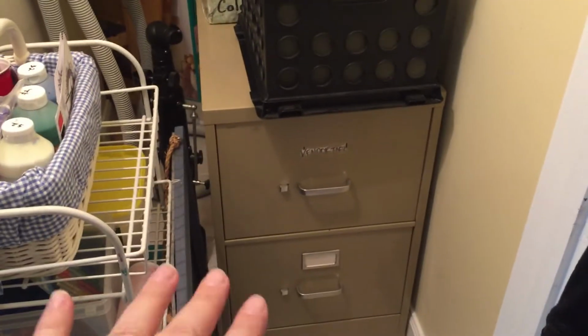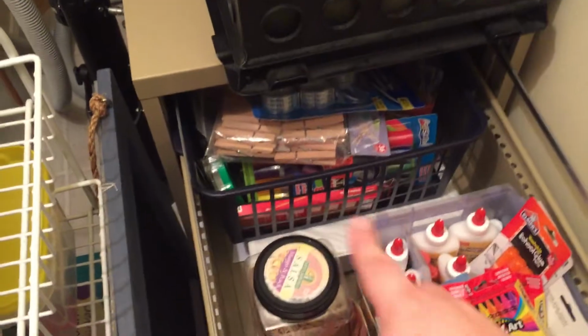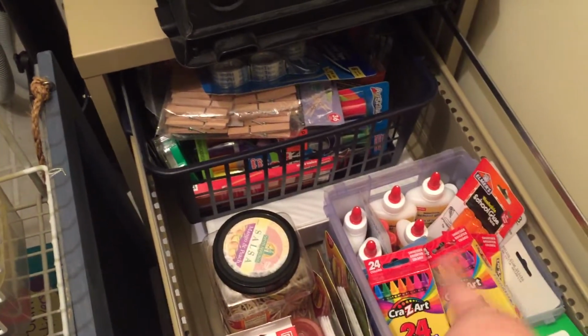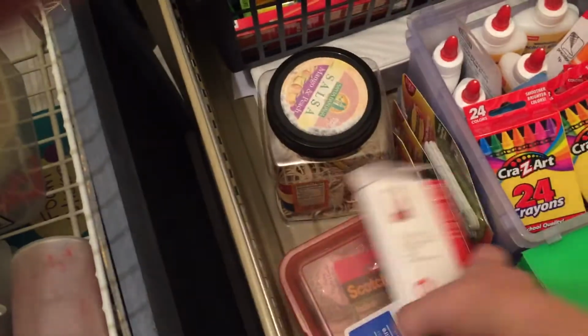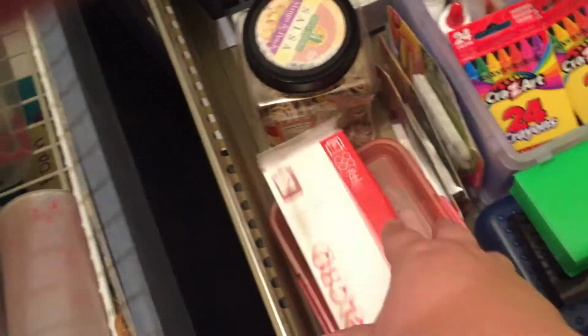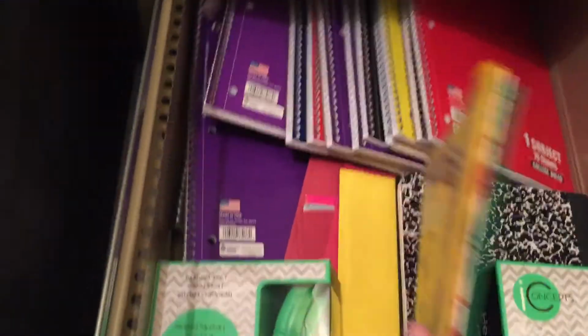This is a big filing cabinet that I got for free from someone. I just keep extra stuff in it. A bunch of extra stuff here. Crayons, glues, rubber bands, command strips, Velcro, and these are all my extra command strip type of things. And some pencil boxes for on the go. And then down here, a bunch of extra spiral notebooks, folders, composition books, and some headphones I got.